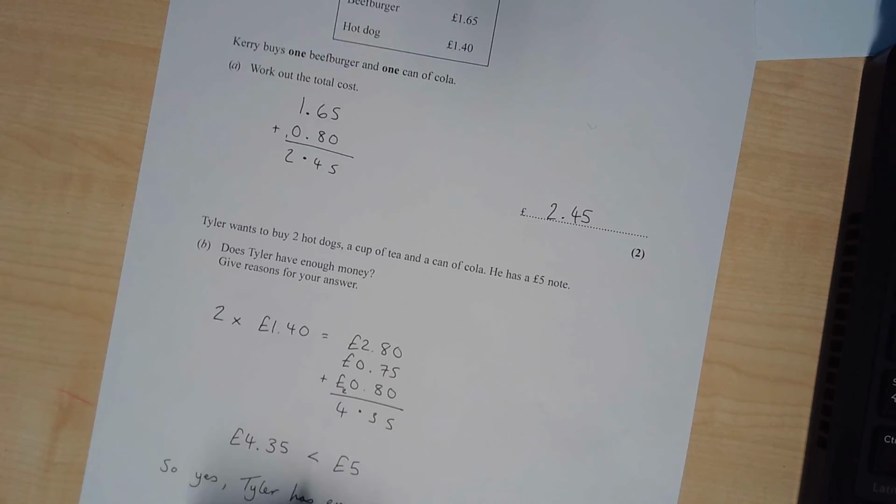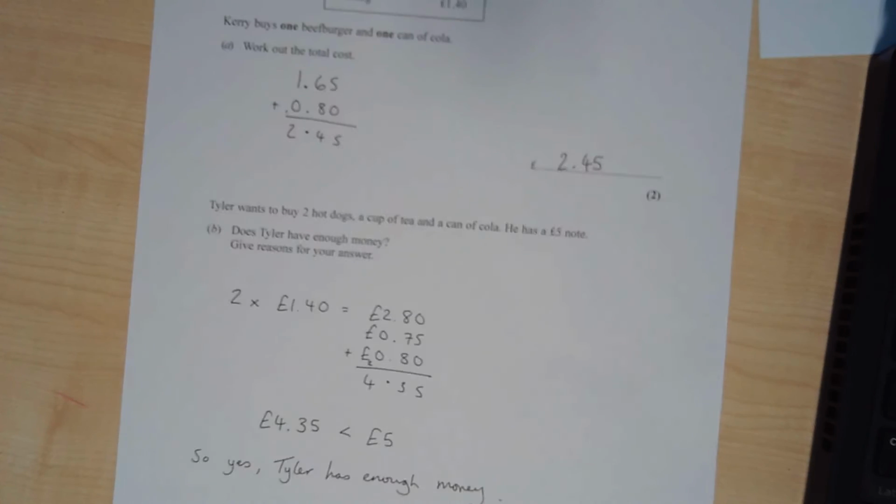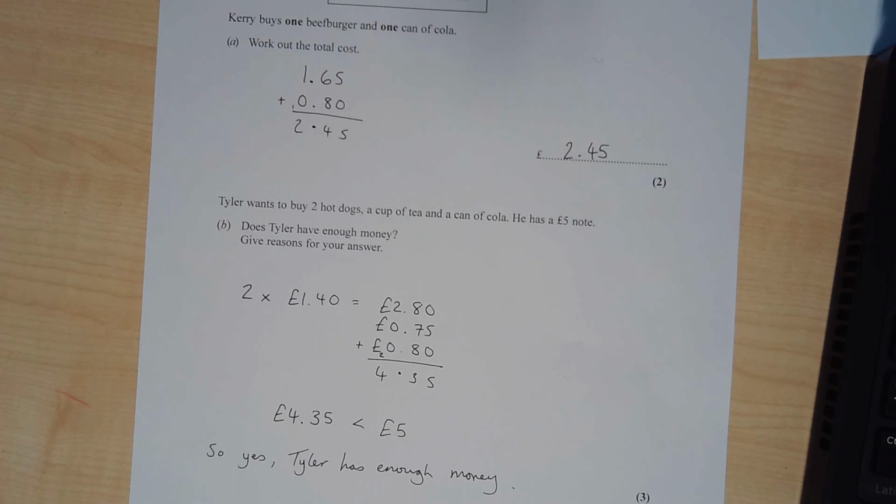So 3 marks, so we need to make sure we've got some working out and then just a sentence saying our final answer.